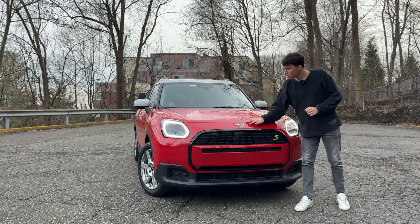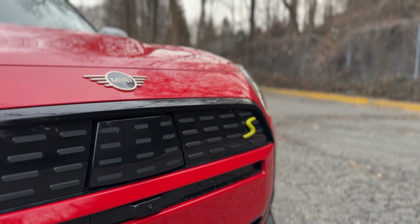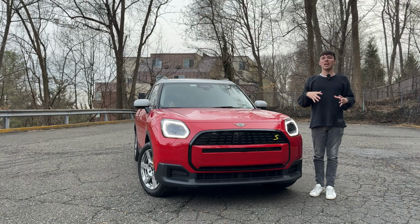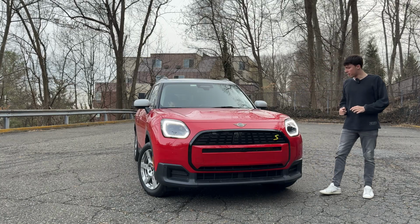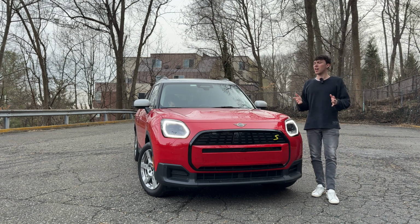I like this little almost bronzish colored accent around the Mini badge as well, and it's a lot boxier and bigger looking than the previous Countrymans, even though footprint-wise, it's actually not that much bigger of a vehicle. But I think this honestly looks quite cool in person, and I like that it hides the fact that it's an EV. If you don't want to be loud and say, oh, I have an EV, this is a good car for you.